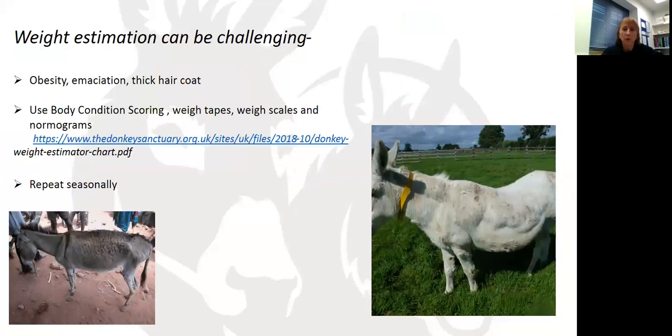One thing that people really need to do on a regular basis, because of the problem of donkeys putting on too much weight, is body condition scoring and estimating weight. So there are various things you've got to be really mindful of here. I've given you two extremes here.